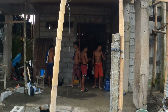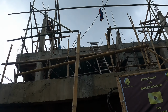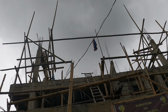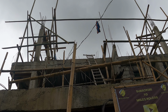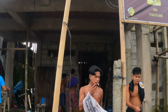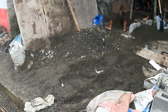Right, legends, we are here at the Dream Home Building project, and as you can see, the weather isn't the greatest. So the GangGang have decided that they'd like to work indoors today and put a halt on the work on the beams, the concreting of the beams. So they spent the morning actually doing some finishing inside. Let me give you a quick look at what's going on.